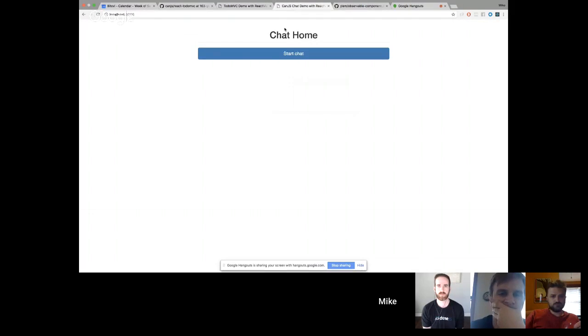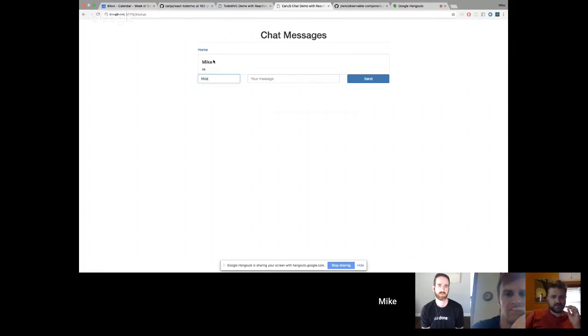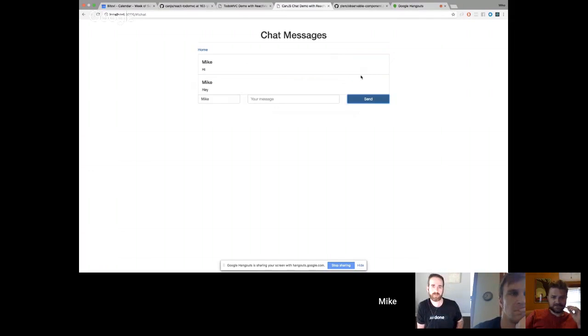And then over here, I also worked on this chat app. You can chat, put in your name, and type in messages. If you're interested in using observables with React, Ilum is actually a pretty cool framework, and I would recommend checking it out. So that's basically what I've been working on.